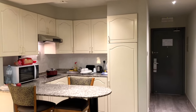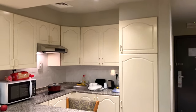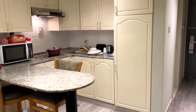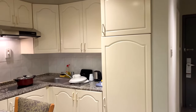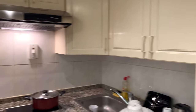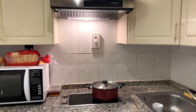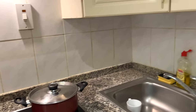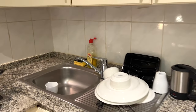I was making a list of what we need to get from the grocery store later today. Then I thought, why not give a hotel kitchen tour? So here it is. It has loads of storage spaces. As you can see, there's a kettle there.